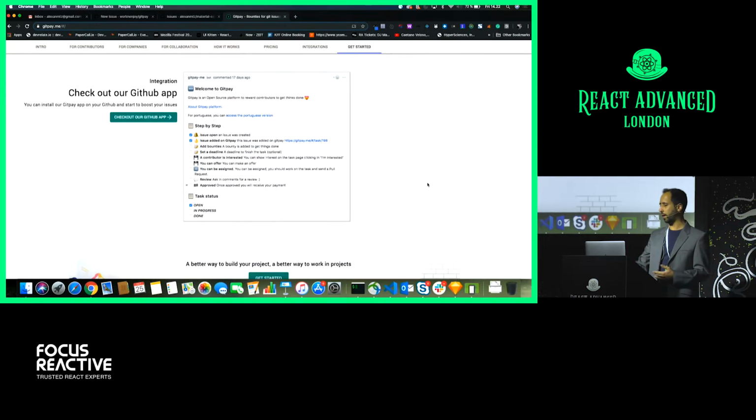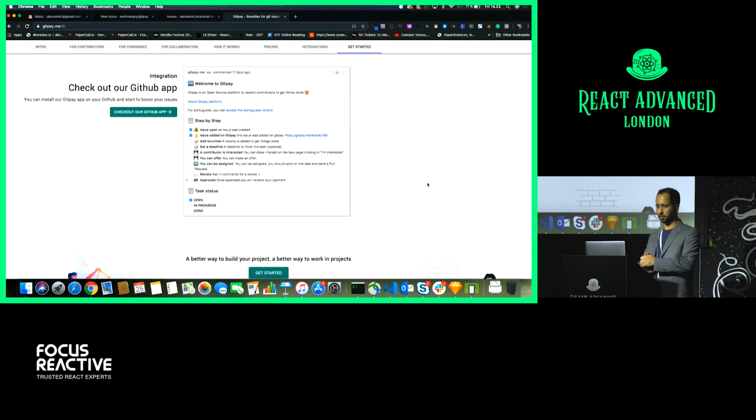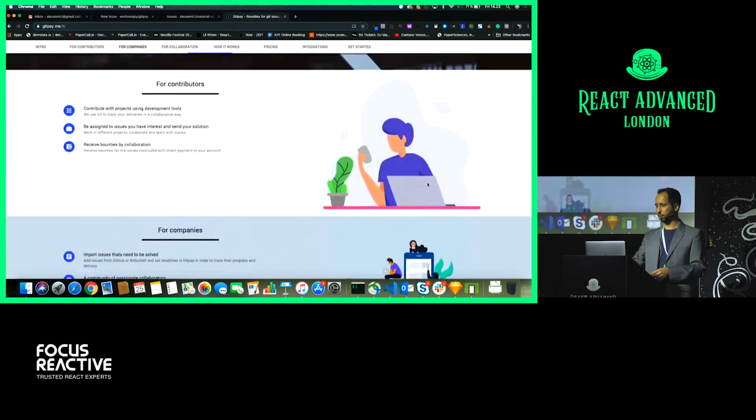We have a GitHub app that you can install in your repo. Once it's installed, every issue that you create is going to be sent to your community, and people can be assigned to solve that issue. They can make an offer. If you are learning, you can be assigned to the issue to learn and not receive any bounties, but have help and review of your pull request. It's already working, and we have this app on GitHub if you want to use it.